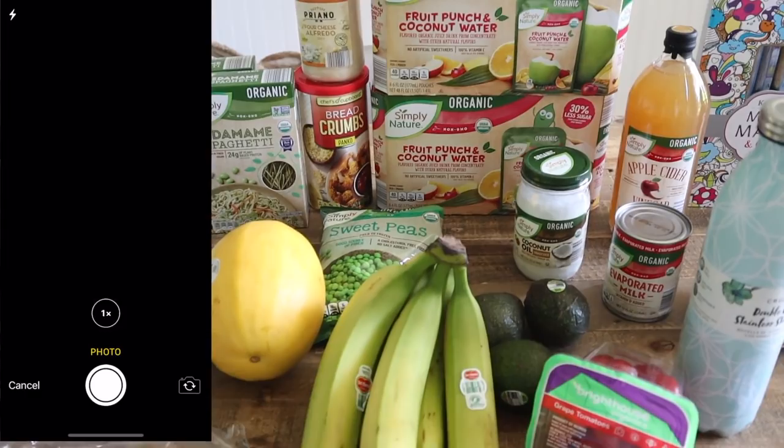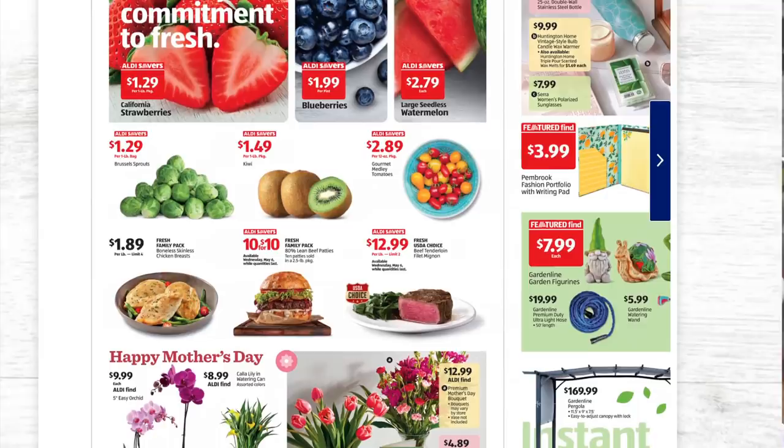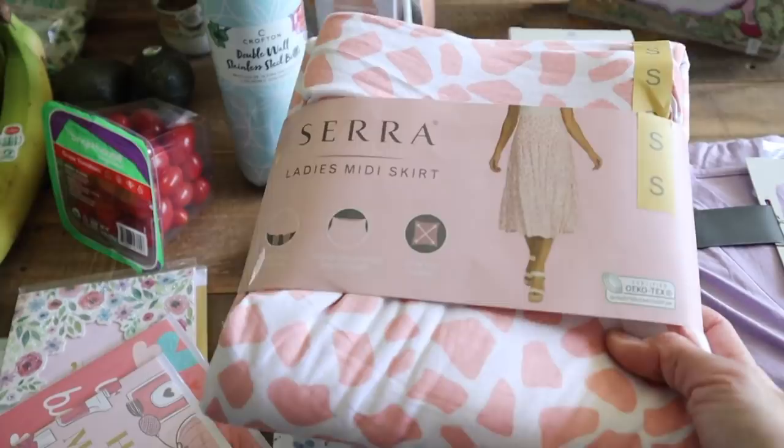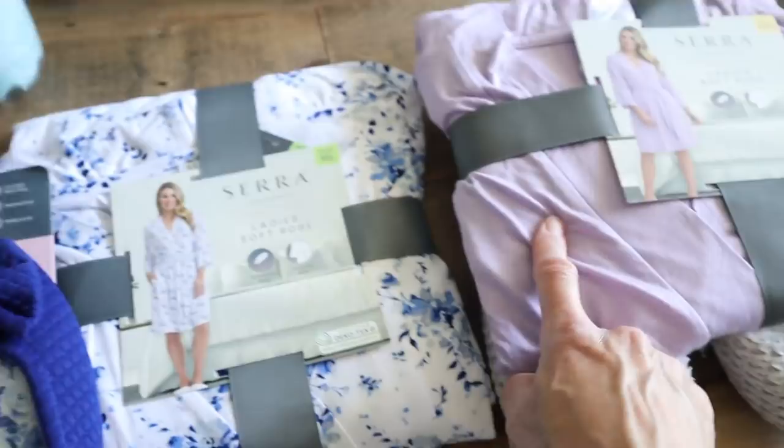And I also, every week, I reference the new items. So they have their shopping sales for their food products, and then they also have the Aldi Finds. I've been watching what is coming out the next week. Usually I grab those on my way out of the store. So I know what I'm kind of zeroing in on that I want to get. For instance, the robes were on the app, but then the slippers weren't.